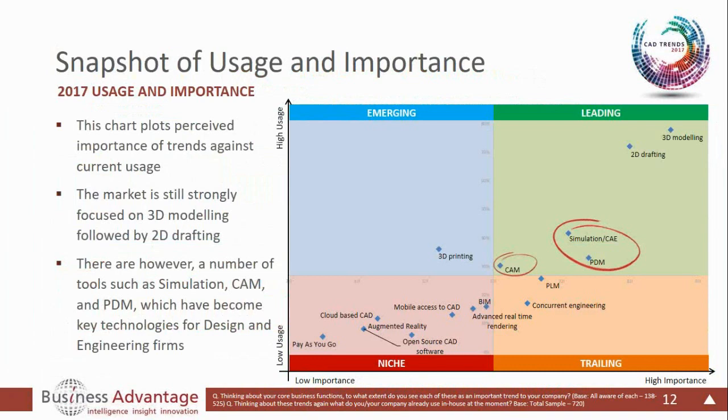The top right-hand quadrant shows high usage and high importance. And we're calling this quadrant the leading trends quadrant. In here, we can see quite clearly 3D modeling and 2D drafting appear stable and are leaders in that leading quadrant. But also simulation, PDM, and CAM have developed into key technologies or leading trends.